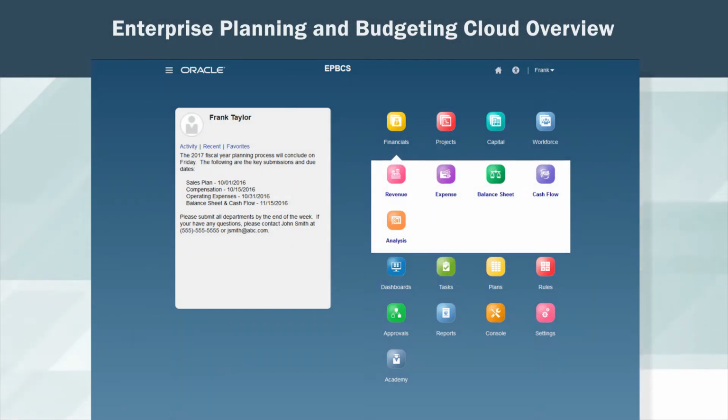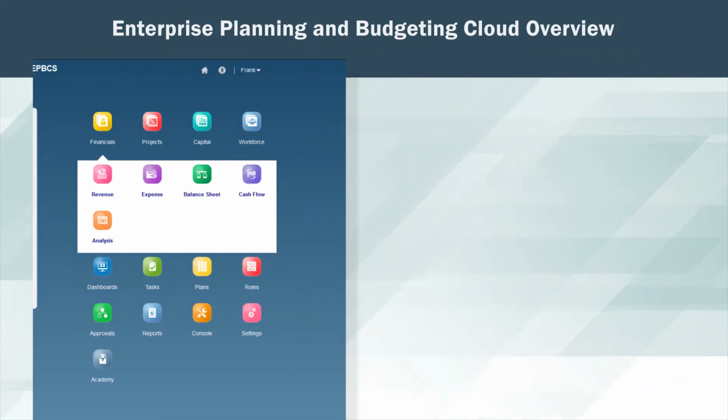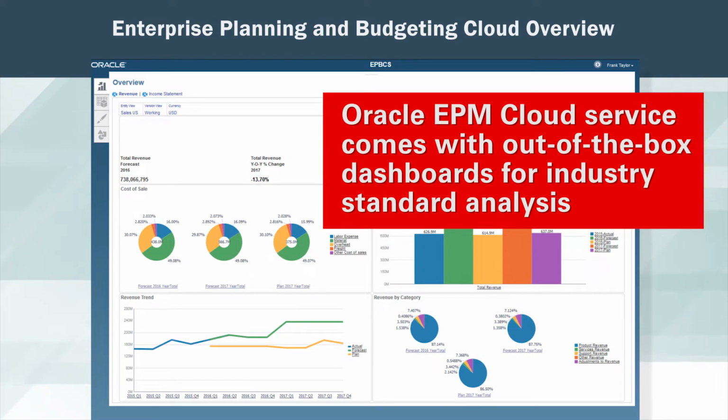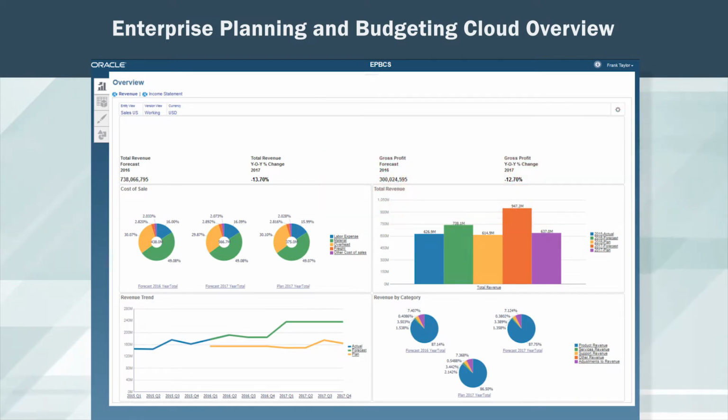Projects is a financial planning framework for project-oriented departments such as IT, marketing, research and development. Financials, which include revenue, expense, balance sheet, and cash flow planning, is delivered by Oracle and configurable by us. This Oracle EPM Cloud service comes with out-of-the-box dashboards for industry-standard analysis. It's easy to visualize our data in real time as our plan develops. Dashboards can be further configured to meet our needs.